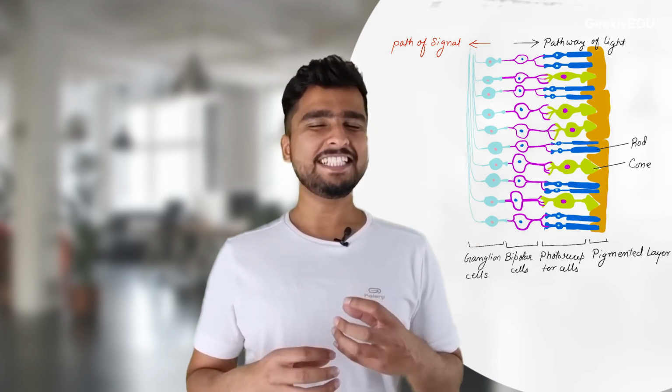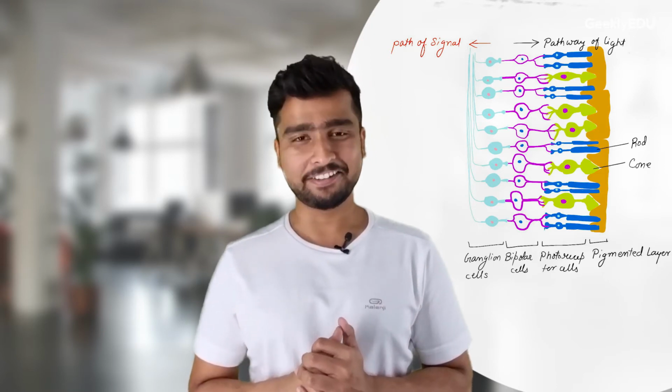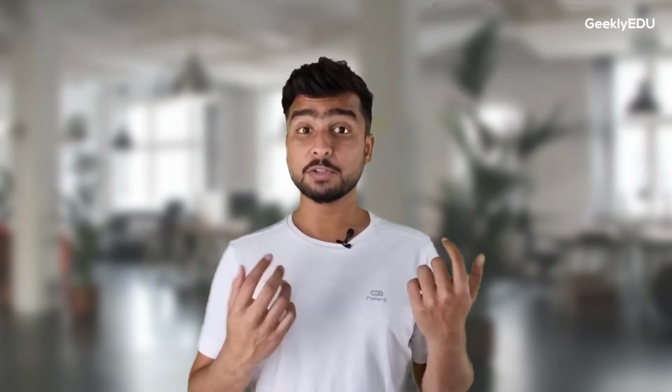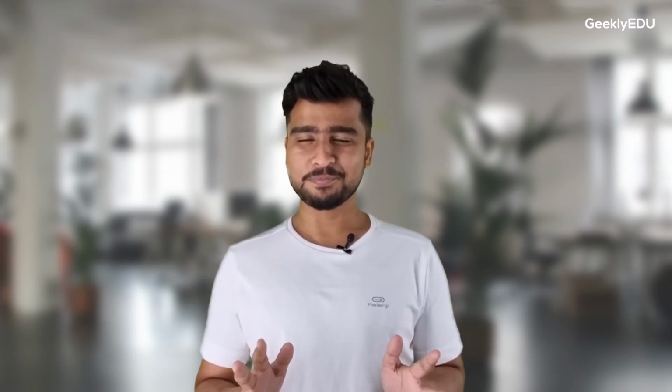Now, the real deal happens in the photoreceptor cell layer. As I said, there are two types, rods and cones. We have about 120 million rods in our eyes and about 6 million cones. You might think rods are more important, but actually rods give you vision even in low light, but they can only differentiate between light and dark and the spectrum in between. Whereas the cones are the ones which are really to be blamed for colors.